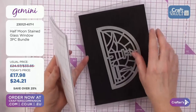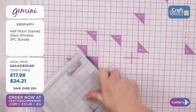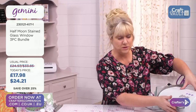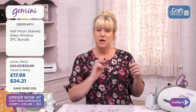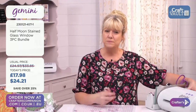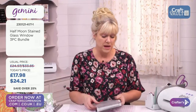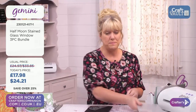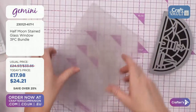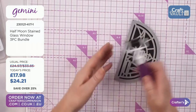So just turning my plates over, popping that on the front there, and then we can send that through our machine. So nice and easy, they cut beautifully every single time. All the bits come out so well, which is really amazing. And just a really nice die to use. We call them window dies because that's exactly what they do. You can see through them, but they're also great for paper piecing. So if you did want to paper piece any of them, they're going to be a great one to use for that. So what I'm going to use is my brush tool.